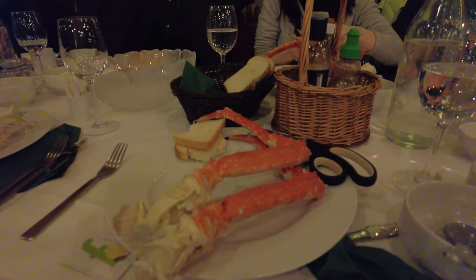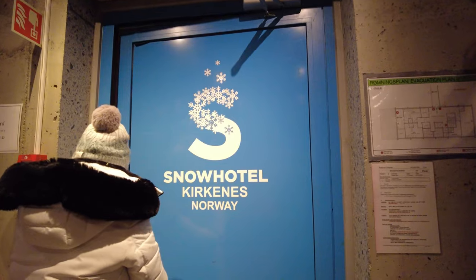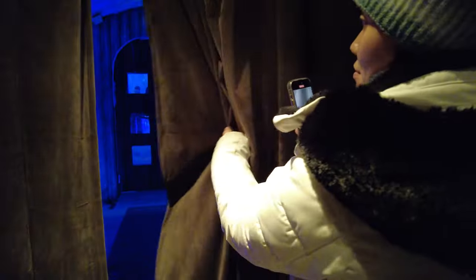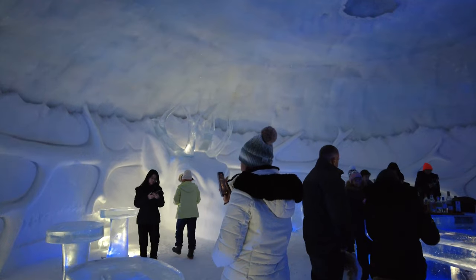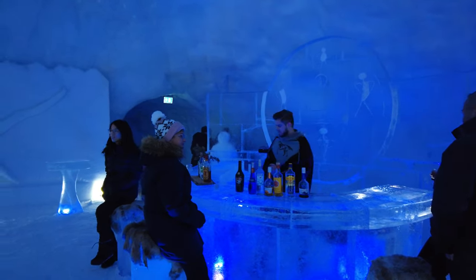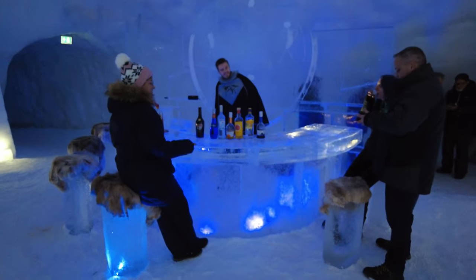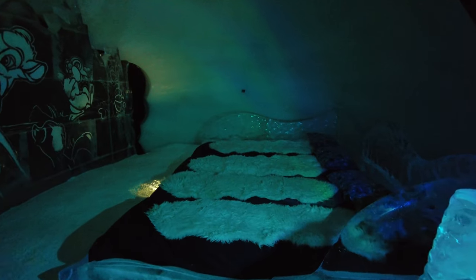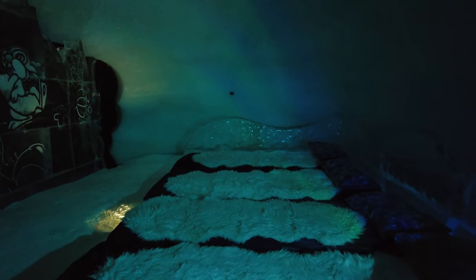After the great meal, we went to explore the snow hotel where everything is made of ice. And surprisingly, the temperature of the snow hotel is not as harsh as the outdoors. Once you're in the hotel, you'll be greeted by a bar that serves drinks in glasses made of ice. Then, the accommodation area. Each room is fitted with ice beds with woolen bed sheets and sleeping bags provided. The rooms also have different themes such as Bambi, Ice Climber, and Vikings.